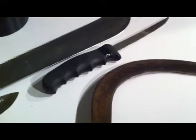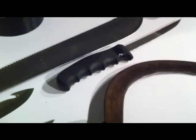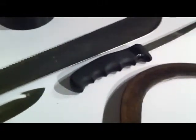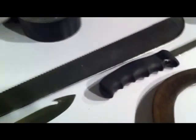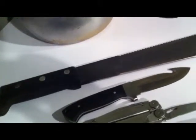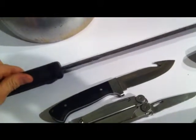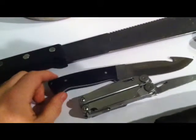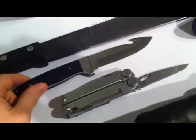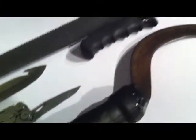So some people ask me, like, what do you bring out on the 2 to 3 day camp out? Generally, well, from now on, I used to bring out a large survival knife. Now I'm kind of leaning more towards this Ontario 18-inch machete, or a machete in general, and a thicker machete in general. That, and then maybe one of these, a smaller, sharper knife for delicate work.